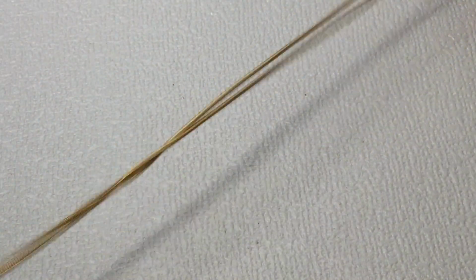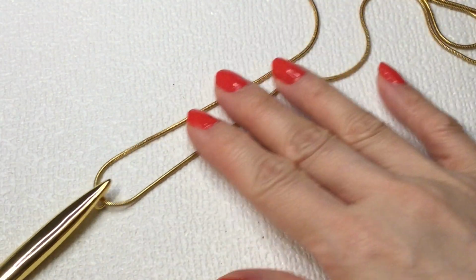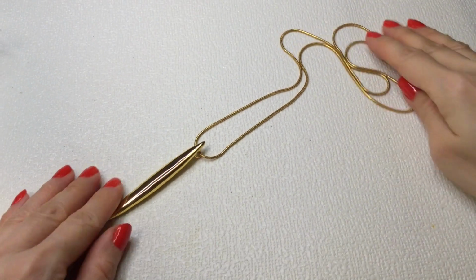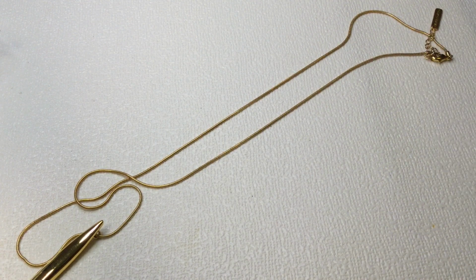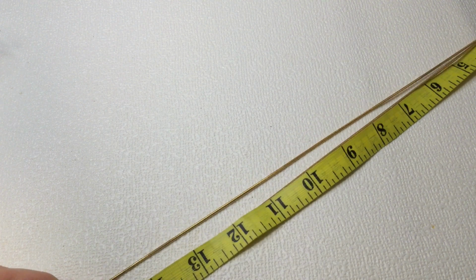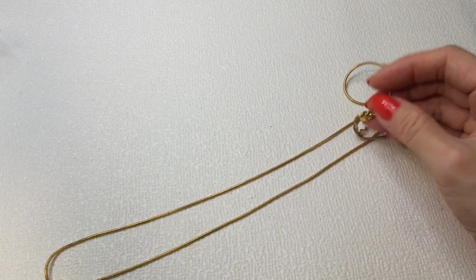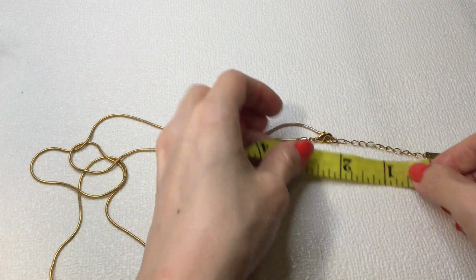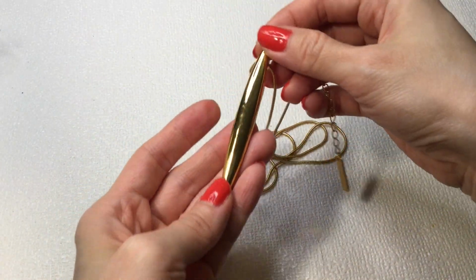And so it's just really long chain. There's the top of it, and then it goes down to the silver bullet. So let's take a measurement on this guy. This measures 30 inches around the neck with an extender of 2 inches. It's really nice. Nice and shiny.